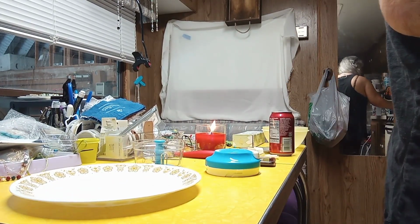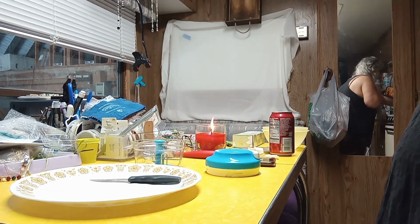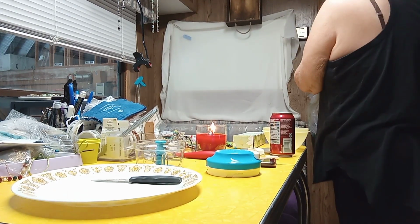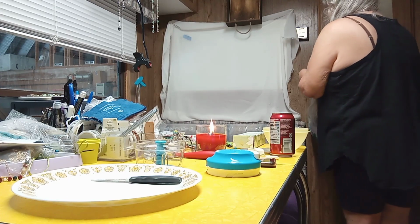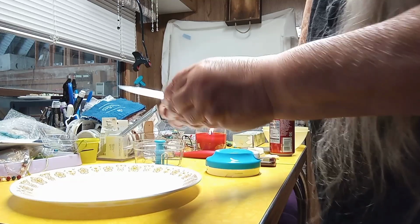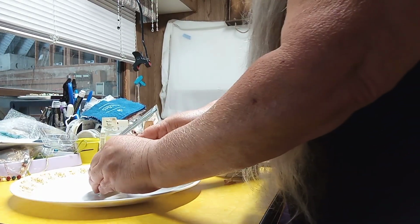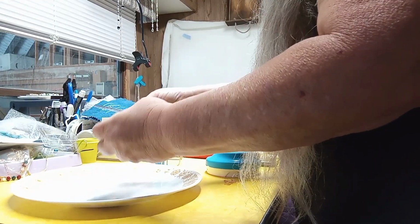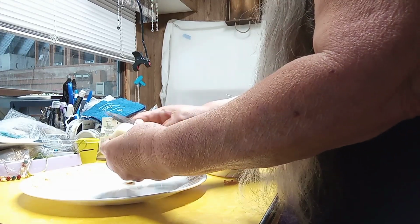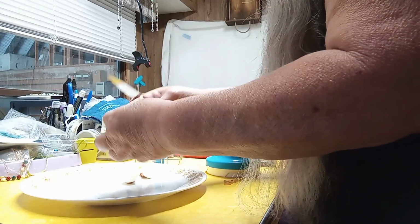And get my knife and an onion. For me, myself, I have to have my onion pretty much chopped to oblivion because that's going to smoke because it's dusty. I should have done this on the cutting board, but that's okay. I have some onions that need to be used.